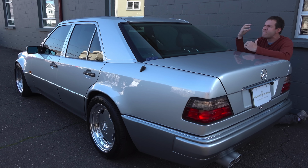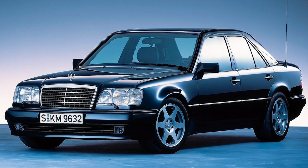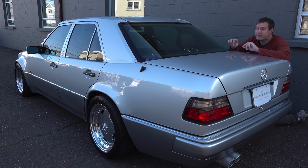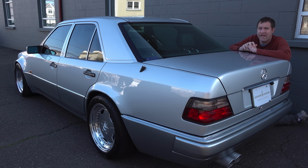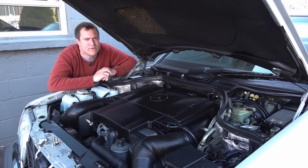This has become a famous story, but in the early 90s, Porsche was hurting for money. Mercedes-Benz found a partner to make their big engine 500E in Porsche. They built this car in a little building in their factory grounds in Stuttgart, the same building where they had been making the 959 only a couple years earlier, the Porsche built 500E. So this is a special car in its own right, even before the AMG upgrades. But the AMG upgrades in this car make it far more special than just a standard 500E.